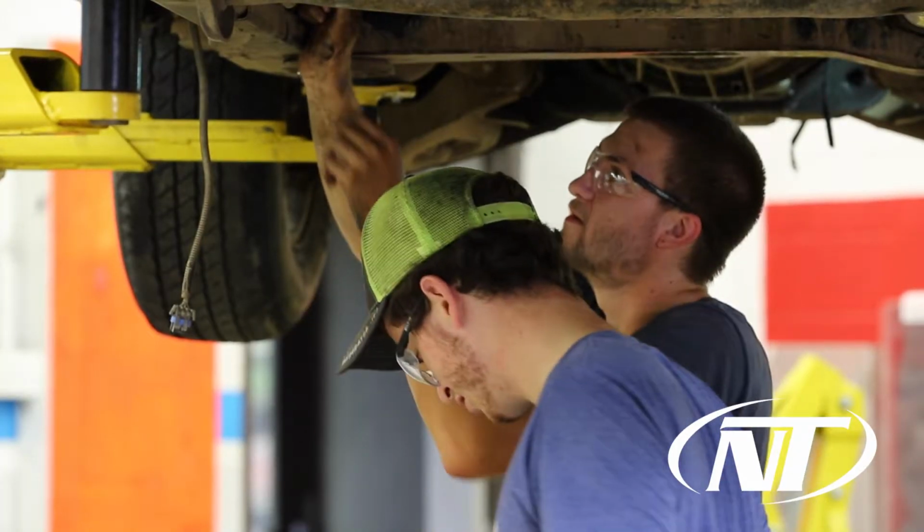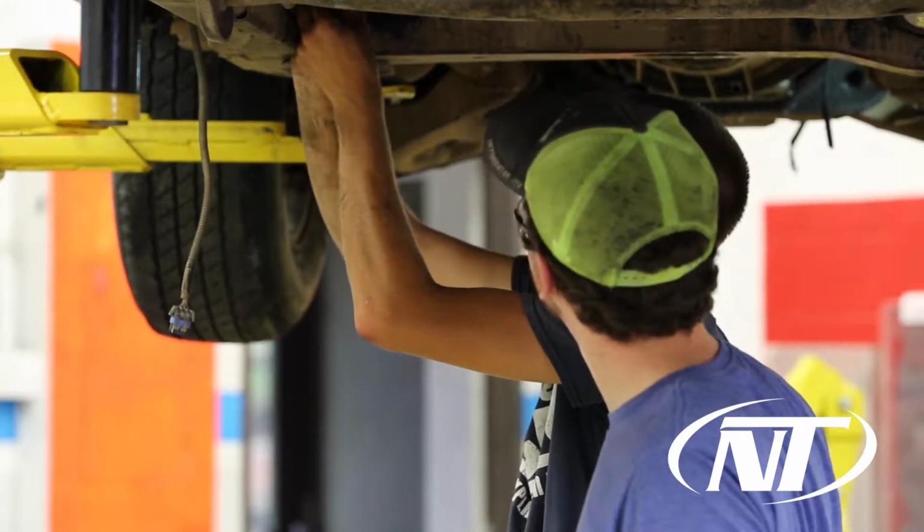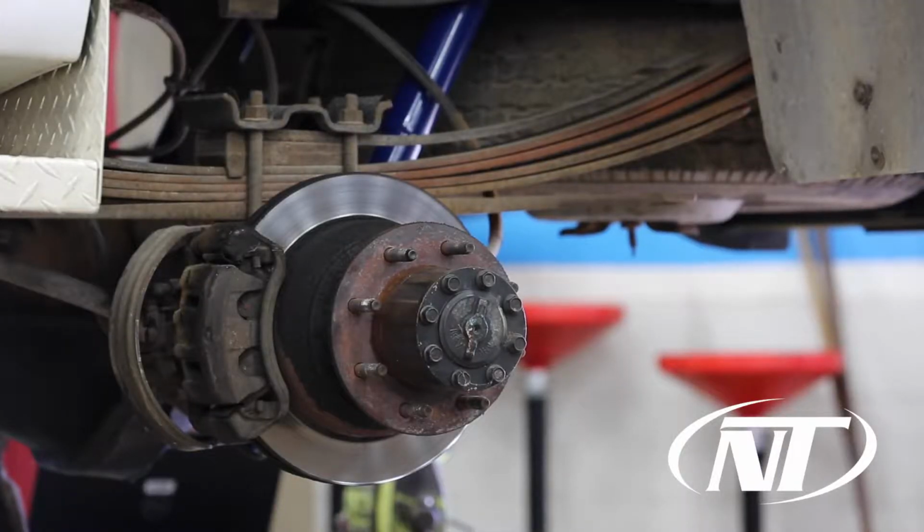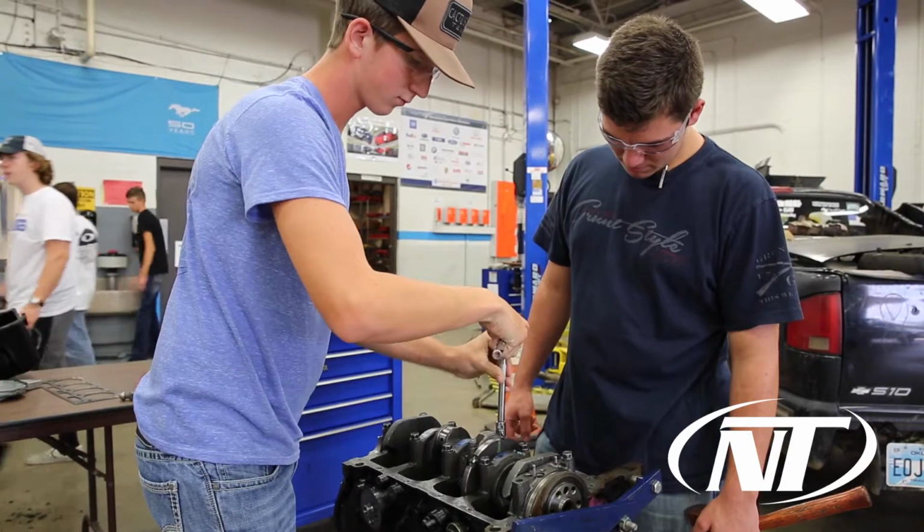First year students learn basic skills such as learning how to change tires, learning how to replace brakes and machine rotors. They also learn how to tear an engine block down to a bare block and put it all the way back together again, and how everything works inside.